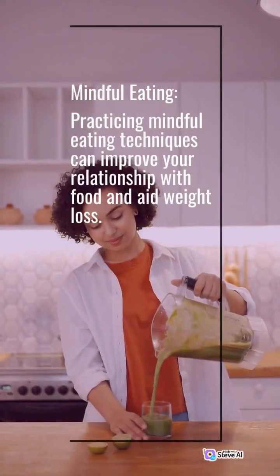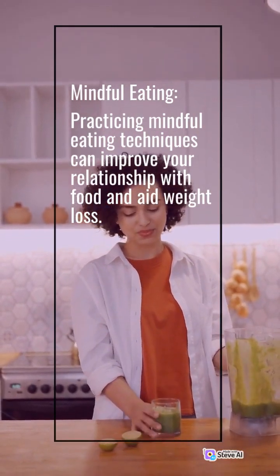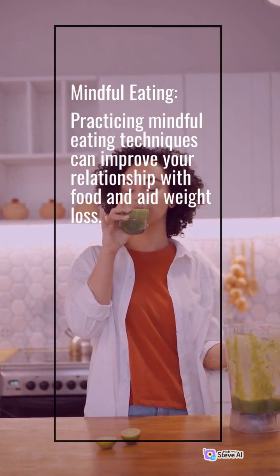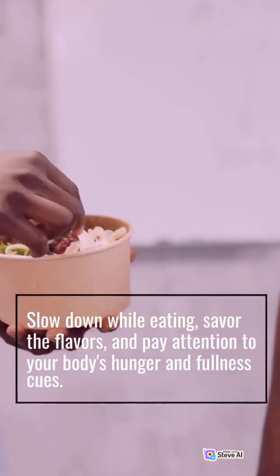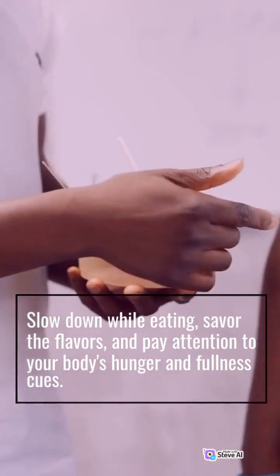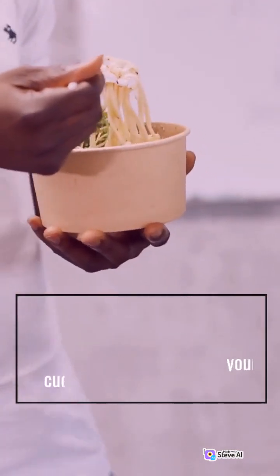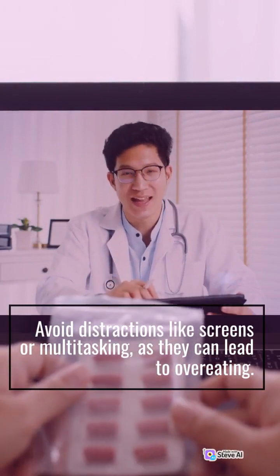Mindful eating. Practicing mindful eating techniques can improve your relationship with food and aid weight loss. Slow down while eating, savor the flavors, and pay attention to your body's hunger and fullness cues. Avoid distractions like screens or multitasking, as they can lead to overeating.